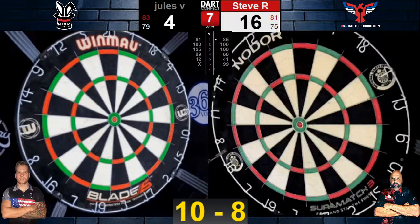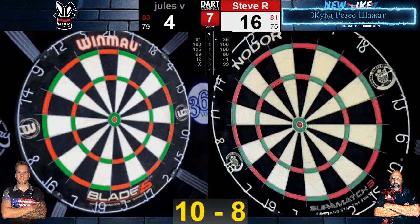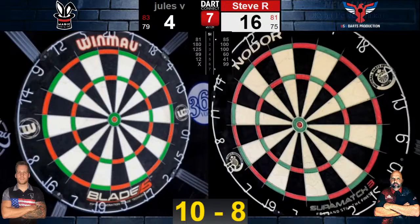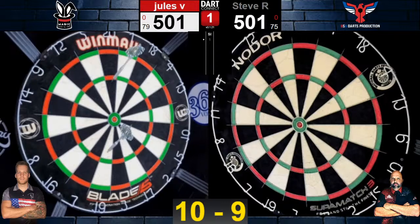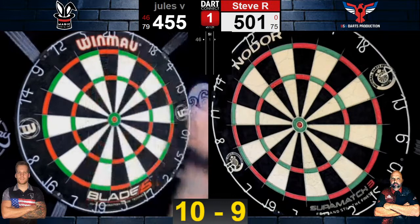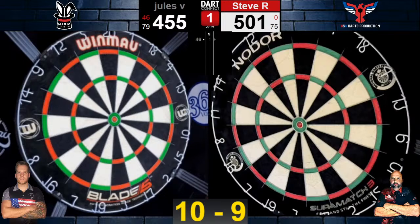Just catching up here. Come on. Third dart. It is third dart for Steve. Makes it 10-9. A little bit feisty now at the moment, so kind of keep an eye on things. Nothing wrong with that. I mean, happens. Especially in the virtual dart scene. Guys are probably a little bit frustrated with how they're playing, I'm sure, but 79, 75, we're rolling here. 10-9, it's a good match, back and forth.